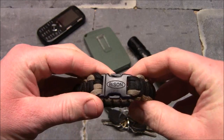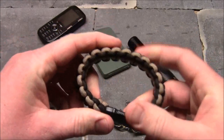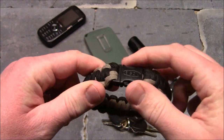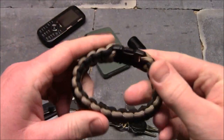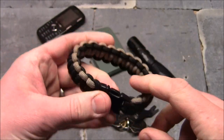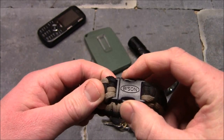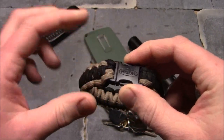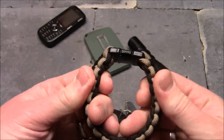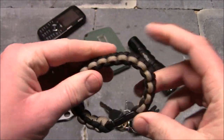This is a Paracord bracelet made by Bison. They have them in different sizes, tons of different colors, but again, always good to have some form of cordage on you, and I wear this every single day. I try not to get it wet, and I also take it off if I'm going to be really exerting myself, like at the gym, because I don't want to get salt and all kinds of grime on it, because that will actually wear down the quality of the paracord.